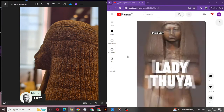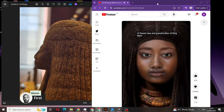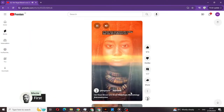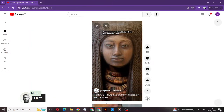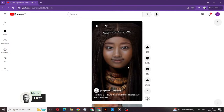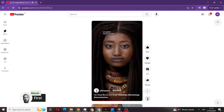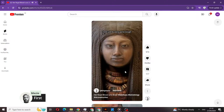This is Lady Thuya, wife of Yuya, mother of Queen Taiye and grandmother of King Akhenaten. She is believed to be a direct descendant of Queen Ahmose Nefertari. She held numerous considerable roles in the governance of Kemet during the 18th dynasty. This reconstruction consolidates the known depictions from her statuette and gilded mask, both likely carved during her youth. Watch until the end to see her brought to life.